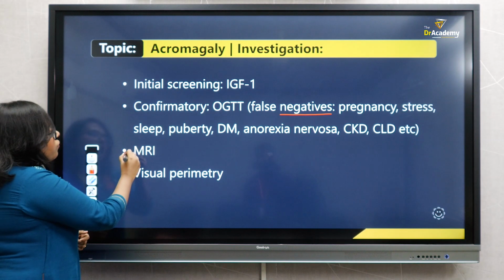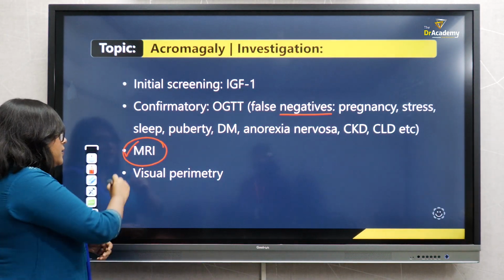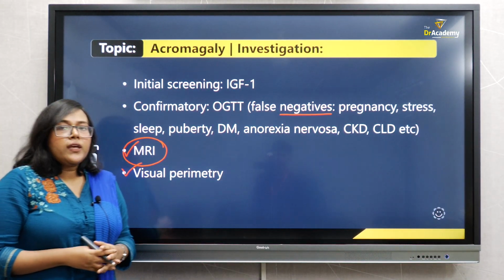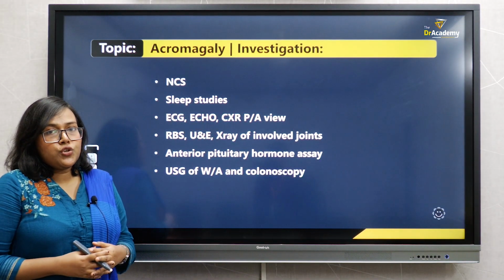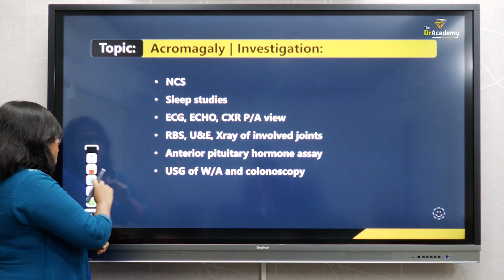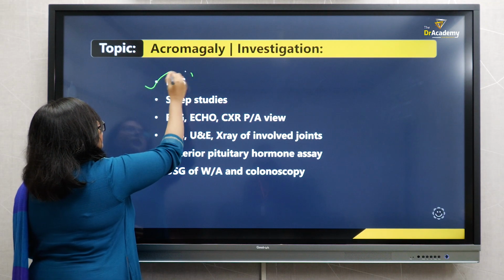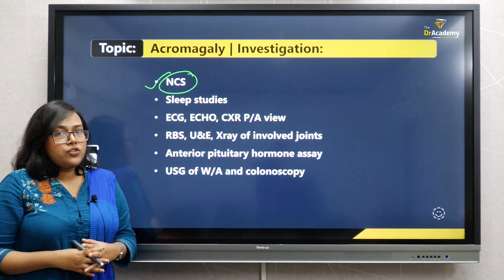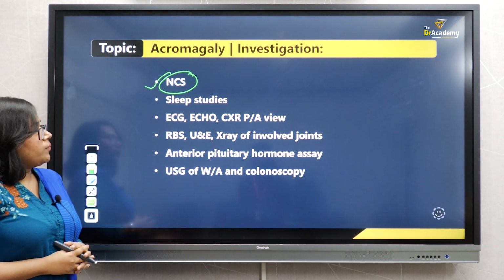Further on, we can go for an MRI to localize the pituitary tumor. And if the patient is complaining of visual field defect, then we can go for the formal visual perimetry. So furthermore, investigation that you should consider for patients with acromegaly is the nerve conduction study. Nerve conduction study is considered when a patient is having features suggestive of entrapment neuropathy, such as carpal tunnel syndrome.